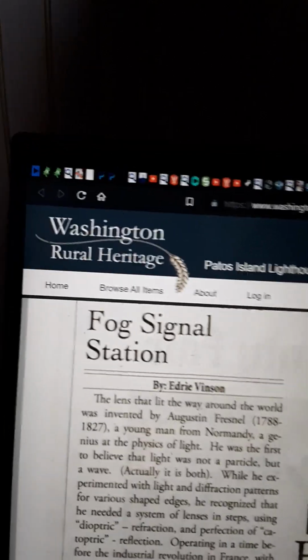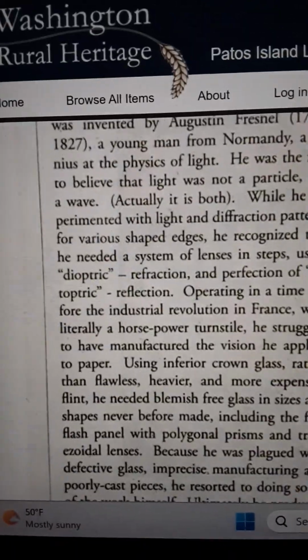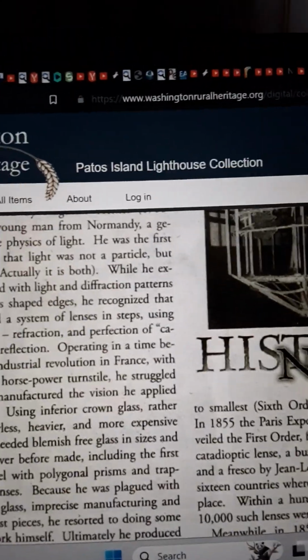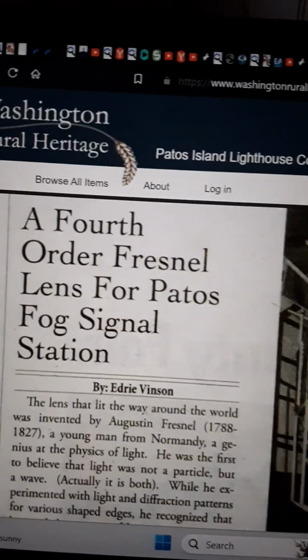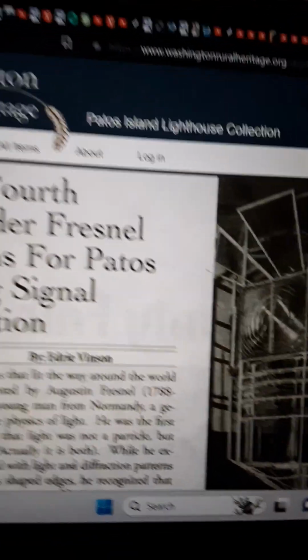So that's Washington Rural Heritage on this fourth order Fresnel lens for Patos fog signal station that I wanted to look into. This is not in Washington. Well, maybe it is, because it shows that this is a heritage site with digital collection, so it must be somewhere in Washington. So there you have it. The fourth order Fresnel lens for Patos fog signal station by Edry Winfinson. It's a pretty good article.